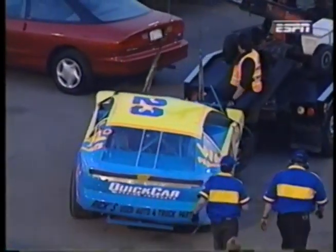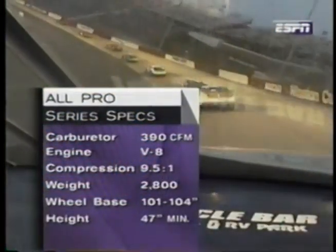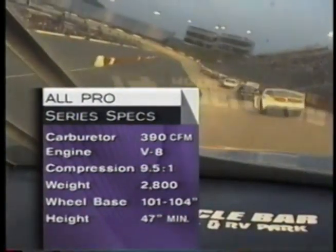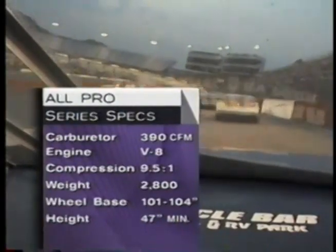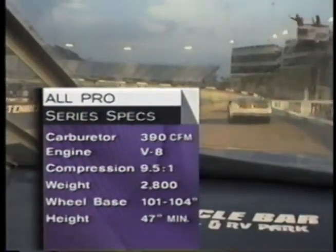Back at Bristol, Tennessee, as they remove what's left of the car number 23, Scott Sutherland's Chevrolet. Young man of Jefferson, Georgia, tagging the wall down in turn 3, bringing out the caution flag. And take a look at these All-Pro Series cars, Benny. They're a little bit different than what we're accustomed to. Yeah, the carburetor's 390 cubic feet per minute. The RB8 9.5 to 1 compression. Weight is 2,800 pounds. That's with the driver.